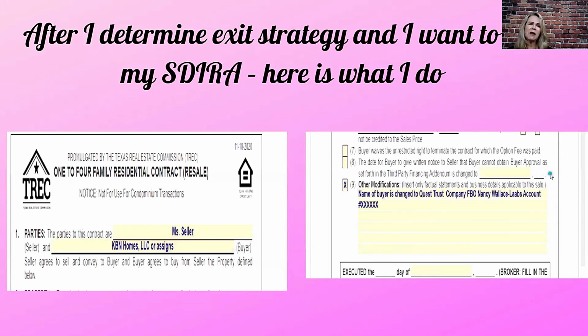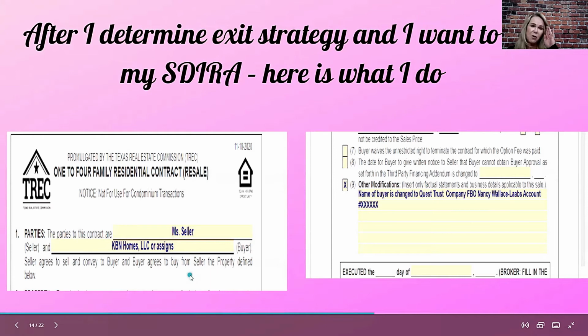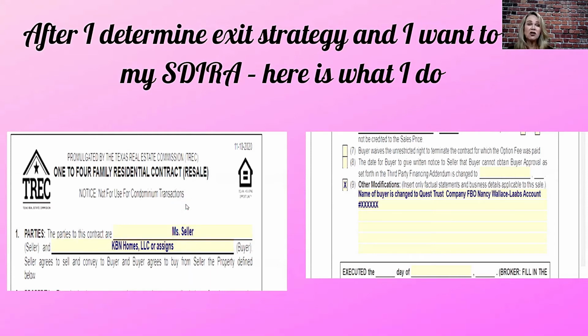Now, after I determine that this is going to be a property that I'm going to use my self-directed IRA for, here's the paperwork. It's really pretty simple. You use a 1-to-4 residential contract. You just have the Mr. and Mrs. Seller there. And then I buy my properties as KB Homes or assigns. This is in Texas, and our contracts are assignable anyway, but I always put that there.